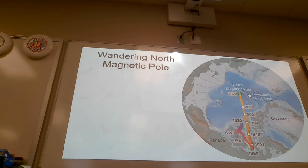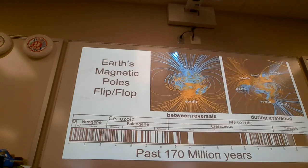And this is due, so the magnetic field we think is due to the convection currents in the center of the Earth. There's a lot of molten iron in there that's creating this magnetic field. And those convection currents are changing. But that's not the weirdest part. Every once in a while, the magnetic poles flip.